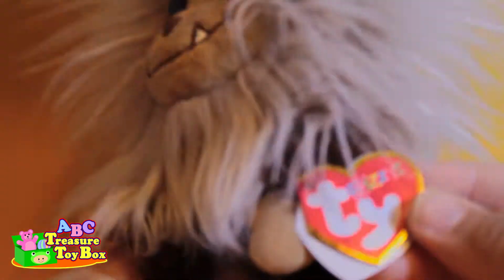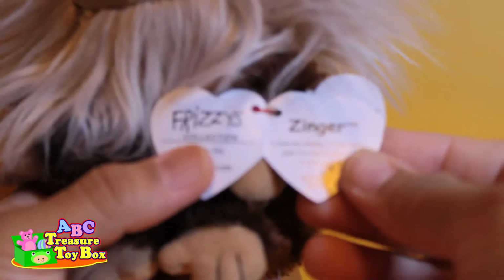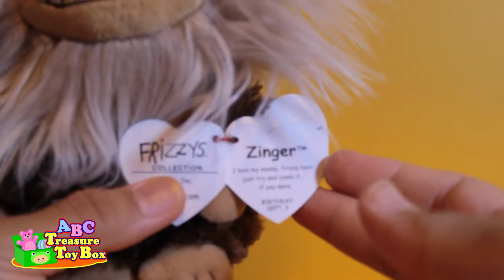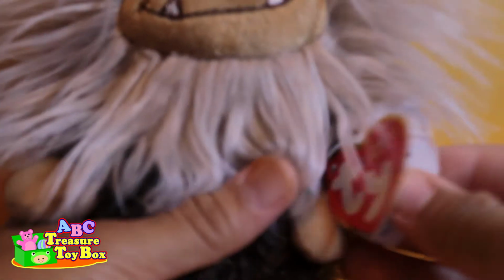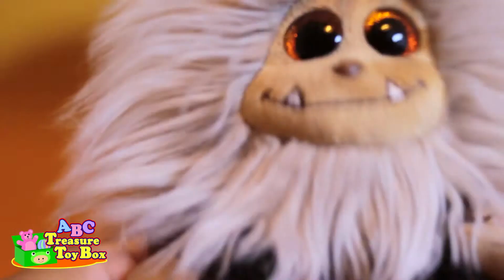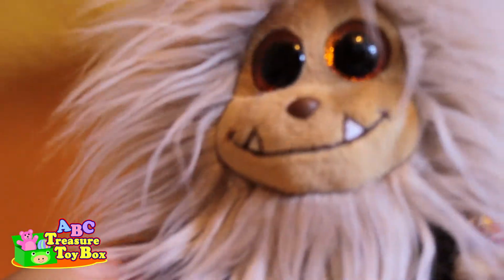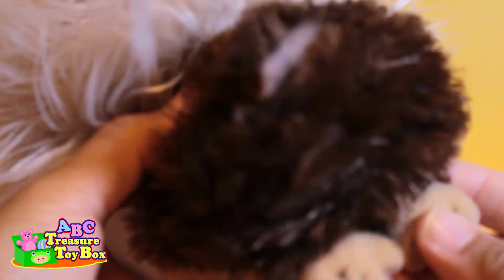Today, I will be reviewing a few Beanie Boo plushes. And this one's name is Zinger. He is from the Frizzy collection. It says, "I love my messy frizzy hair. Just try and comb it if you dare." He has nice, plush, long, fluffy hair. And when you shake him, you can see that his hair moves in the wind, and it's sort of fun to do. It looks like he's dancing.